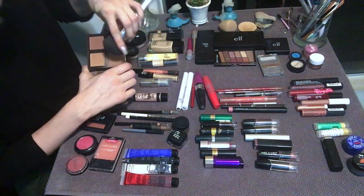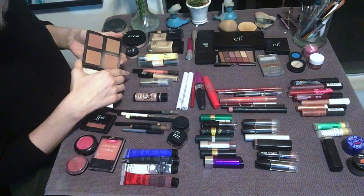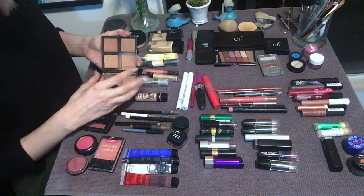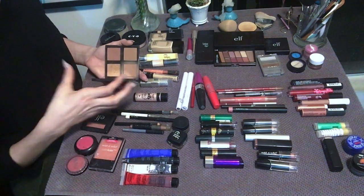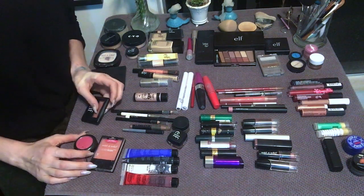Like this is the brush I use, so I kind of try and dig it in there. So I'm gonna use more. I have used quite a bit of it in that pan, but at some point hopefully I can get an actual single bronzer that I really like that has a bigger pan. But I'm gonna keep this for now because I've been using it quite a bit.